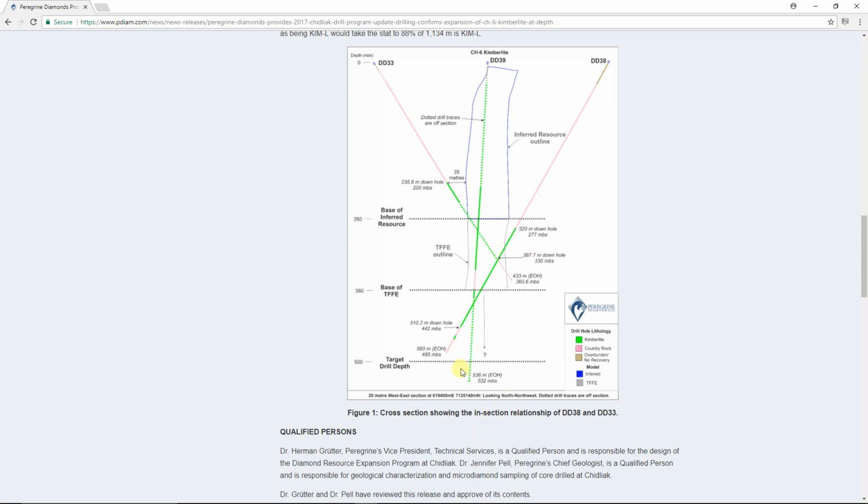But now that we know it goes down to 500 meters below surface, the odds are good that it at least expands a bit more, and they'll add some TFFE, maybe 100 meters worth of TFFE below these holes, and they'll just model it pretty much with vertical walls again. So that'll give some hope for more potential in the future.